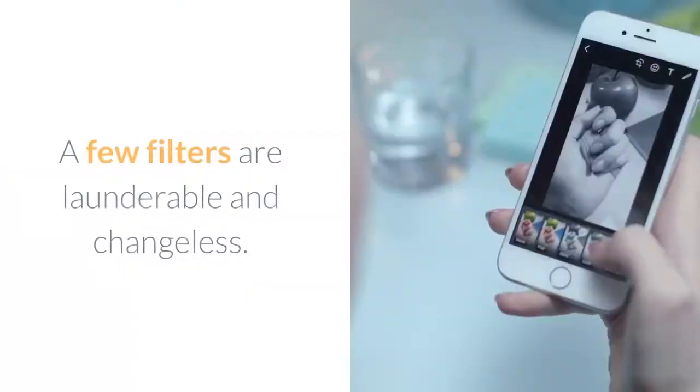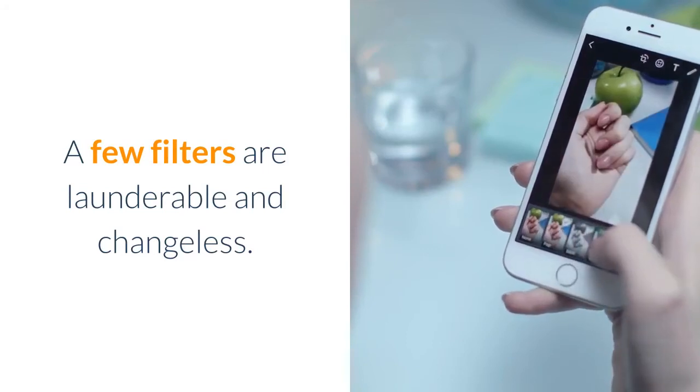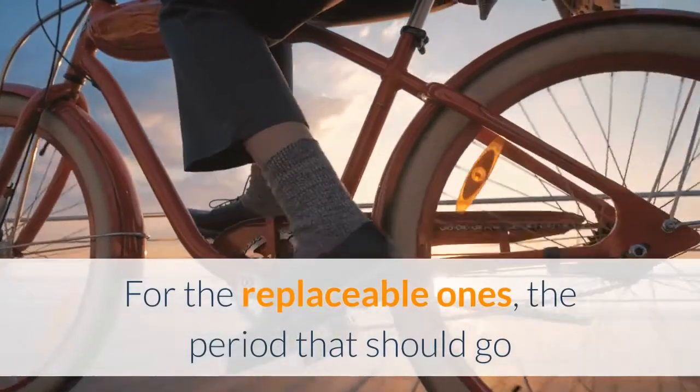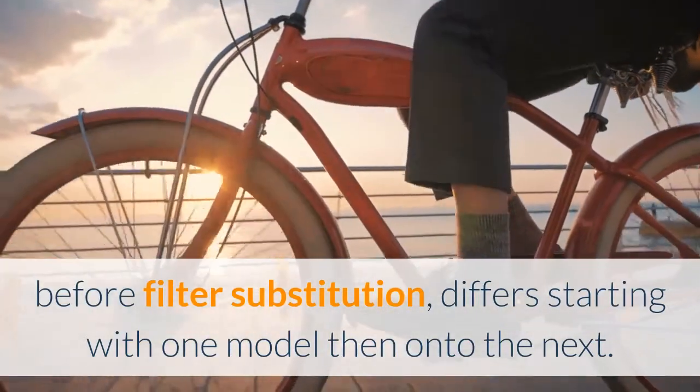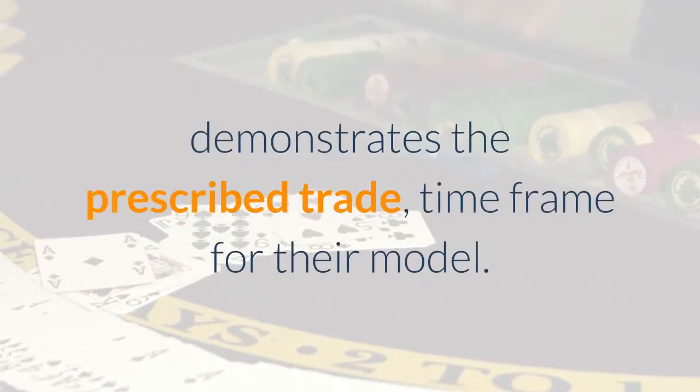FAQ. How regularly do the filters should be supplanted? A few filters are launderable and changeless. For the replaceable ones, the period that should go before filter substitution differs starting with one model then onto the next. The dealer or maker, as a rule, demonstrates the prescribed trade time frame for their model.